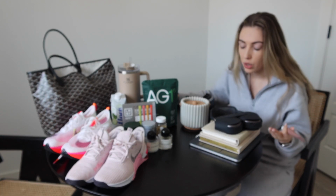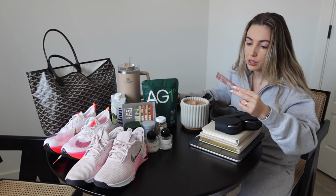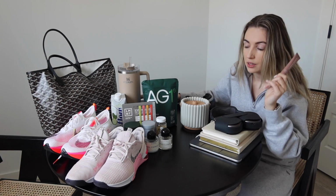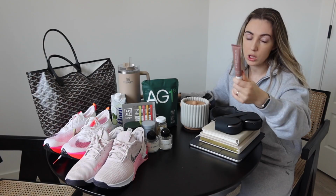Obviously, use a lip scrub if you have one. That'll also help. But this, unreal. I want to have them in every single bag, because this is how much I love the product. I can't live without it. And best lip balm on the planet.